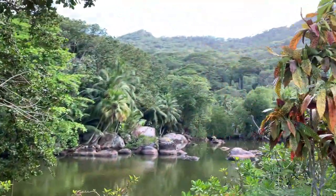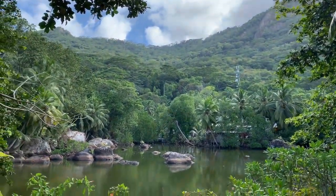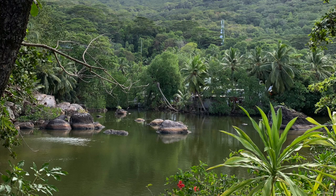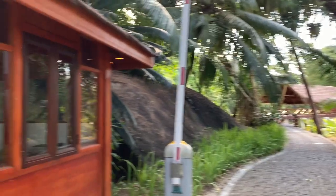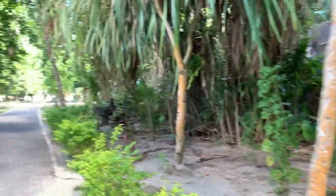It's a very beautiful place. It's easily accessible from Mahé as an island destination if you don't want to just stay in the main islands in Seychelles. So definitely check this out.